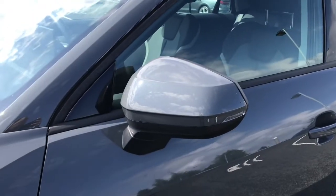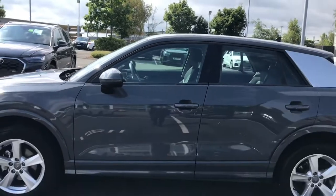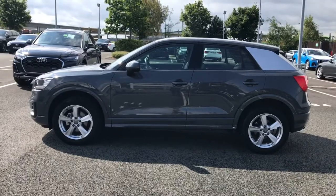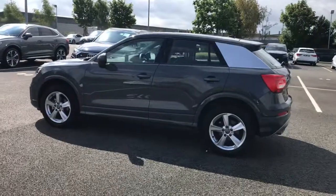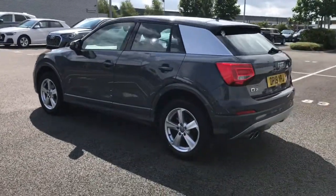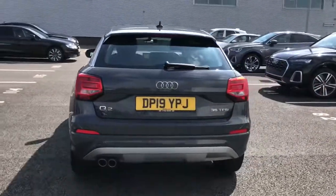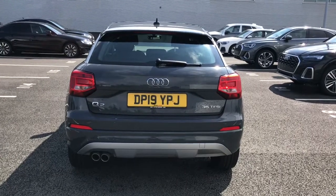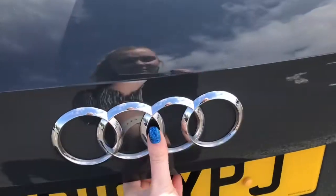The door mirrors are electrically adjustable and heated and have the integrated LED side indicators. We also have the contrasting C-pillar blade in the ice silver metallic. This model also features remote central locking and hill hold assist. We have dynamic suspension and progressive steering, and the vehicle also features the rear parking sensors. We also have the LED rear lights to this vehicle, which also come with the dynamic rear indicators.